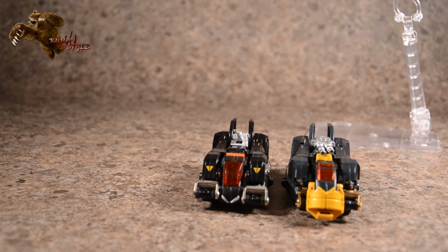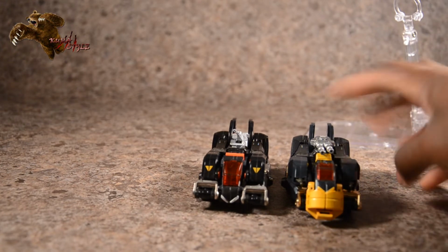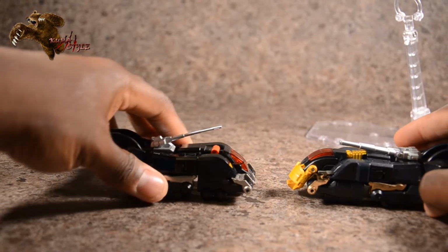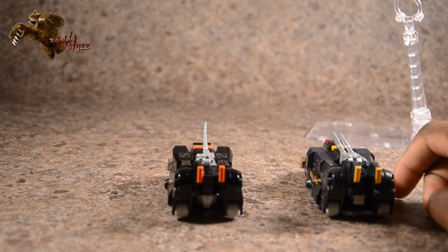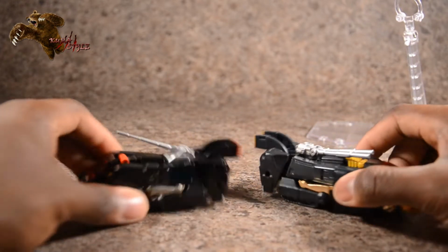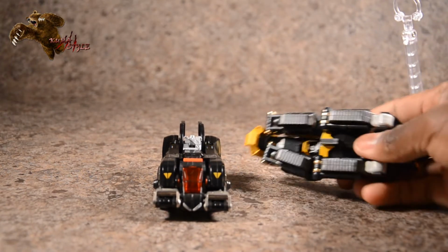Okay, and here we have Liger and Couger. Alright, these are their tank modes. So we can take a look at the side views here. Got that more in camera. The back. And here we go. These have wheels molded onto them, but they don't move or anything like that.